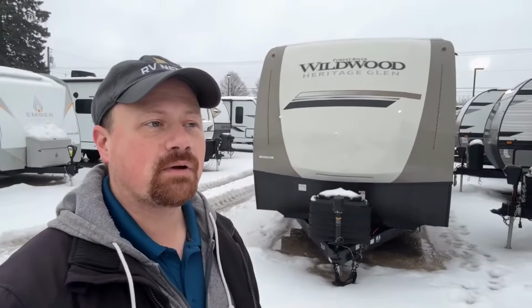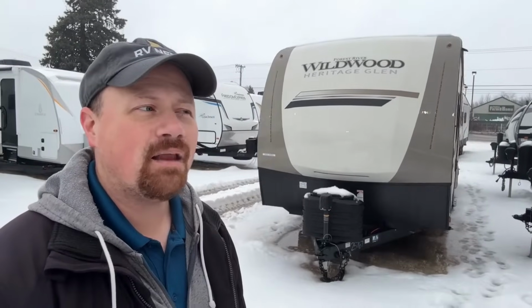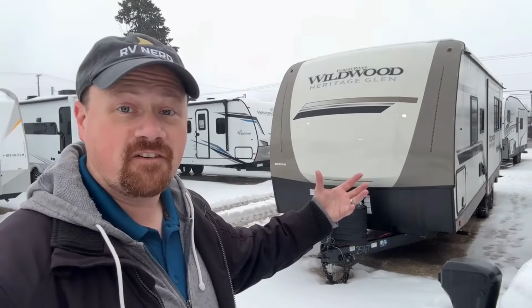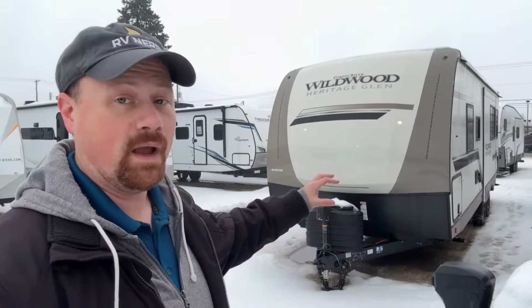They made some tweaks around on this. It has now gone to a true queen bed where it wasn't before. And basically they just, a couple little things, including a motorhome style fiberglass roof cap that you almost never find in the towable industry, really got my head turning. I feel like this is a brand that is punching way above their weight class right now.